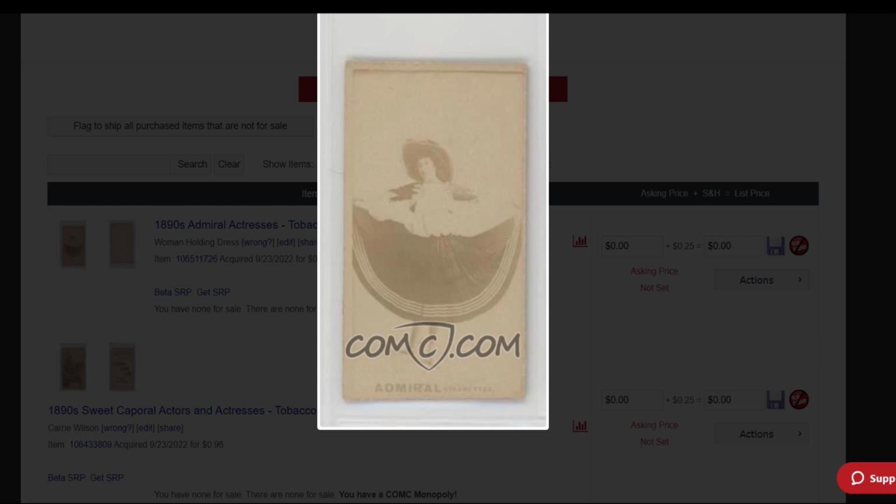Now, before moving on to the next set, there's one other brief one to mention. There was one single 1890s N392 card. That's basically the same story as the N245 cards I've been talking about here, but it was for the Admiral cigarette packs instead. Otherwise, the story is basically the same.